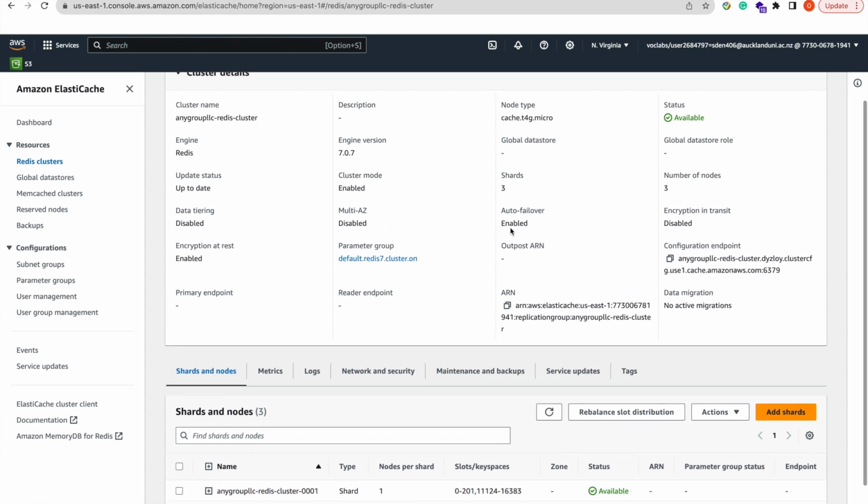Look at the rest of the configuration. We enable the auto failover to ensure the cache reliability. For the configuration endpoint, once the Redis cluster is created, AWS will automatically create a Redis endpoint that we can use to be connected by an app server to cache the user session data and infrequently changing data.